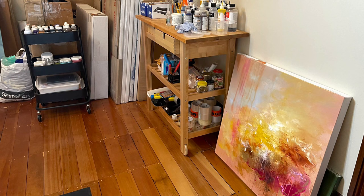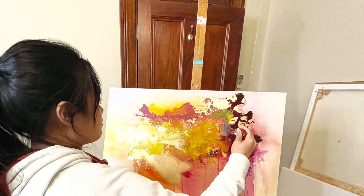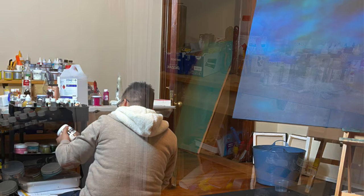That's my painting on the floor, waiting to dry. Yes, I paint when I have time. It makes me feel happy and relaxed. Plus, Kris is a good art teacher too.